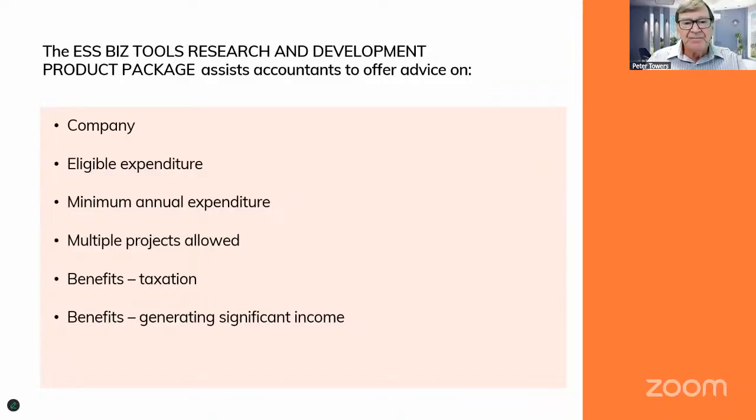Now, the benefits vary on the turnover level of the company. We're talking today about small business. So basically, we're looking at the turnover level. The first level is $20 million. It starts off with a tax rate. The tax rate's 25%, and the incentive is 18.3%. So the R&D incentive is calculated at 43.5% of the eligible research and development expenditure.